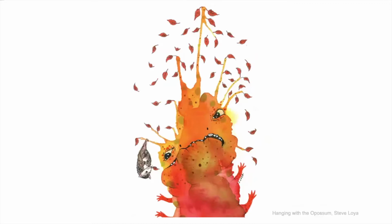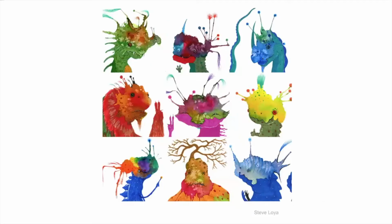This one's called Hanging with the Possum. Look how he made those splashes into tree branches, and then he added leaves. And it looked like maybe a slightly grumpy monster. He added an opossum to cheer him up. And here's a whole collection of them. See how they're all different shapes and colors, and some are happy and some are sad, some are angry. Which one's your favorite? I'm not sure. They're all so different, and I like them all so much. This would be a fun thing to do.